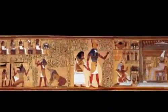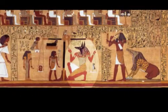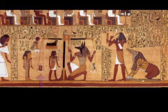Back to the weighing, Anubis, the jackal-headed god, prepares the scales to weigh the heart, which is on the left side of the scale in the canopic jar there. It is weighed against the ostrich feather. I love this symbol. It's the symbol of Ma'at, which means truth, order, law, and things as they ought to be. It's the guiding truth behind everything.